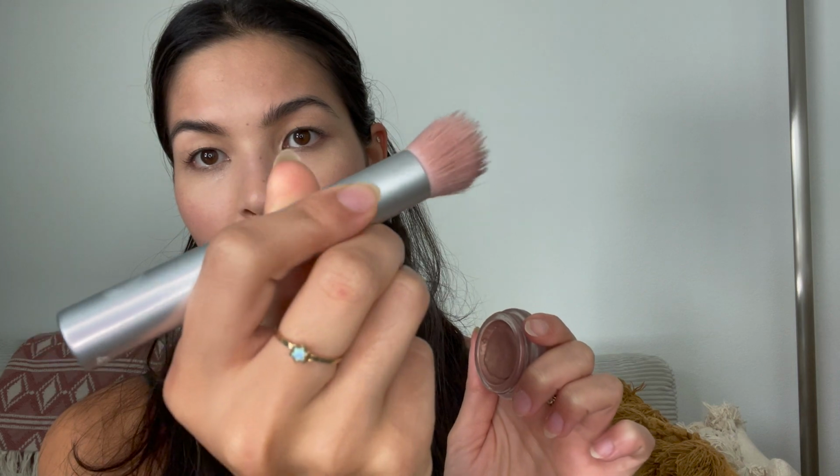So here we just dab it into the pot. You can see that it comes onto the brush very lightly. You can barely actually see it also because the brush is pink, but you can see it here at the tips, at the bottom, the way that it's just being applied onto the brush.